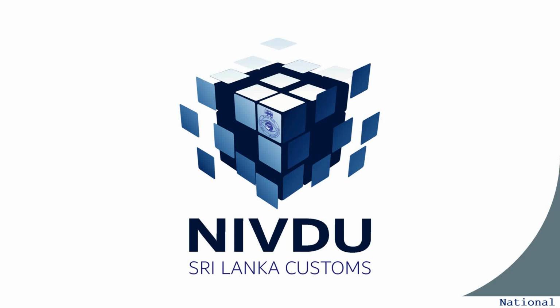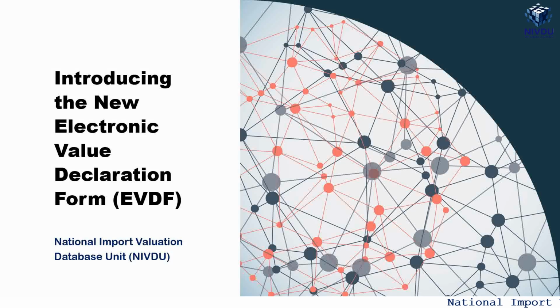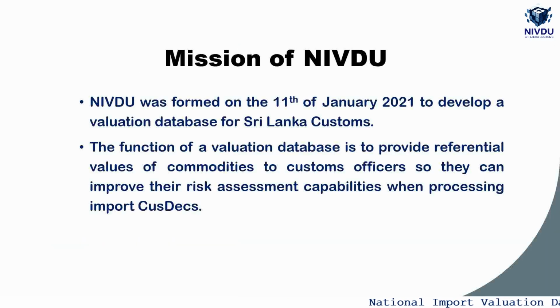We are the National Import Valuation Database Unit of Sri Lanka Customs, introducing you to the new electronic value declaration form. First of all, we will start this presentation by introducing our mission.